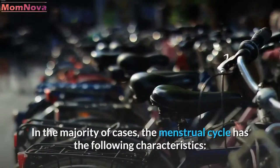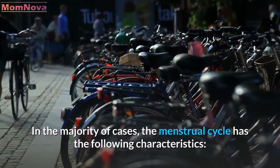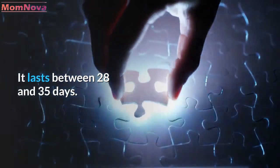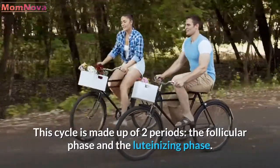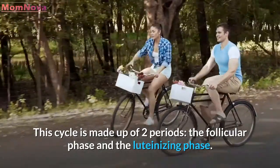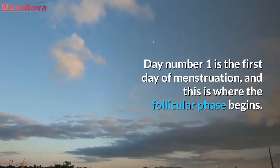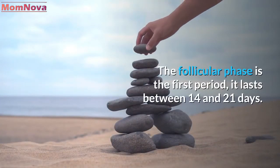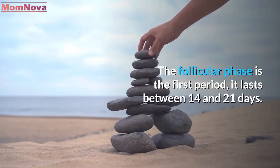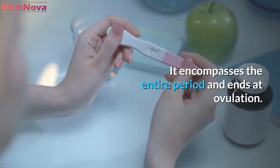In the majority of cases, the menstrual cycle has the following characteristics. It lasts between 28 and 35 days. This cycle is made up of two periods, the follicular phase and the luteinizing phase. Day number 1 is the first day of menstruation, and this is where the follicular phase begins. The follicular phase is the first period. It lasts between 14 and 21 days. It encompasses the entire period and ends at ovulation.